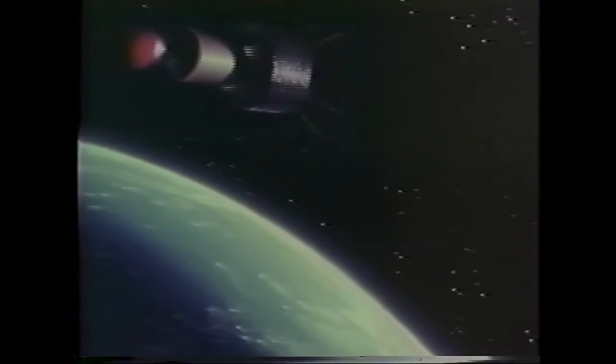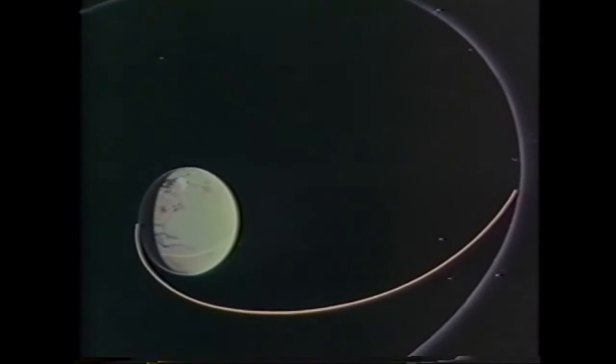Now, the vehicle will coast for about 22 minutes. During the first 4 minutes of that time, it will execute required pitch and yaw maneuvers. Then, at the precise moment planned, the vehicle is spun up, and the third stage engine is ignited and allowed to burn for 22.5 seconds to inject the spacecraft into orbit. When the third stage separates, Early Bird, spinning at 152 revolutions per minute, is alone in space in an elongated elliptical orbit, with its perigee relatively close to Earth and its apogee some 22,000 miles out.